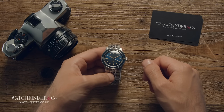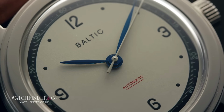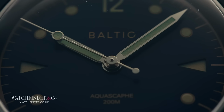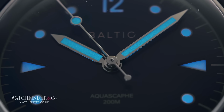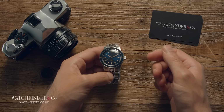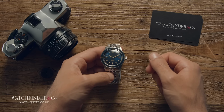If you've ever seen a really good cover band, you'll have done so most likely because the original is either too expensive or too dead, or you just wanted a cheap, fun night out, and so you'll begin to understand the appeal of a Baltic watch. The original will always be the original, but that doesn't mean you can't still enjoy something that commemorates those golden years, especially when it costs as little as a Baltic watch does.